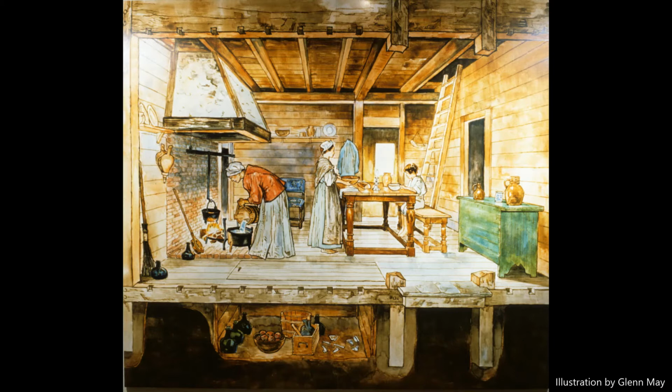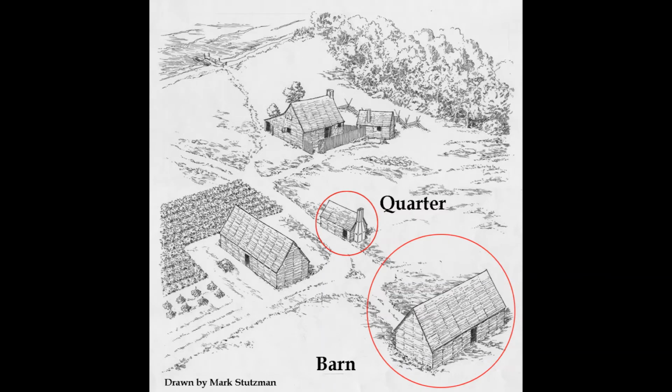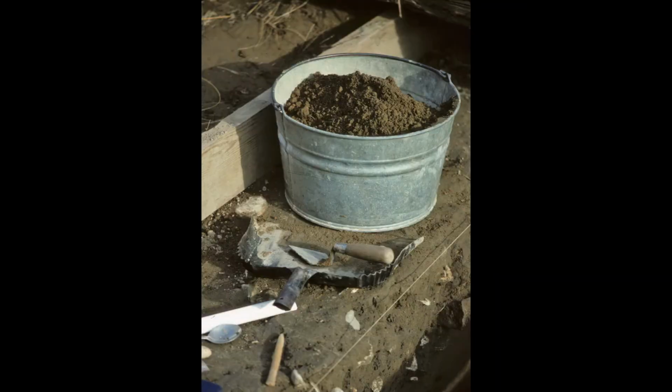The Kings Reach site is also associated with a quarter for enslaved laborers located several hundred yards to the east, as well as a large agricultural barn. The archaeological traces of these buildings were also excavated by archaeologists at Jefferson Patterson Park and Museum.